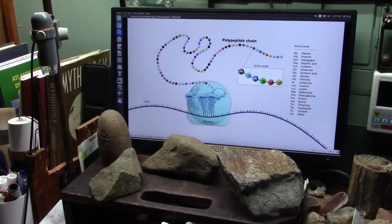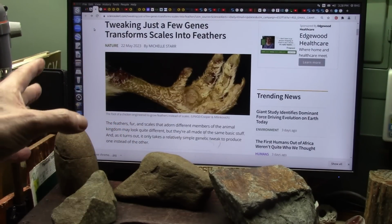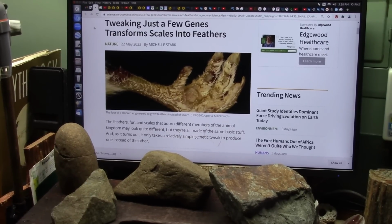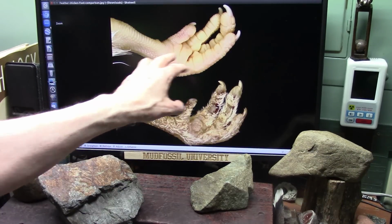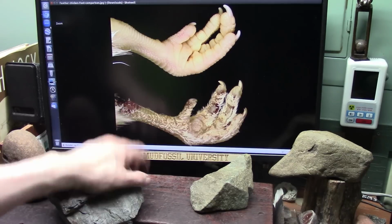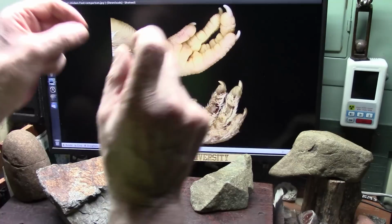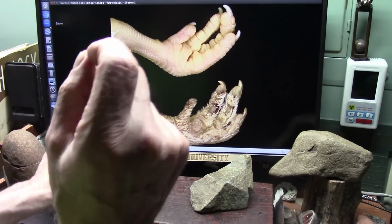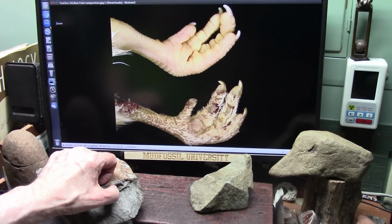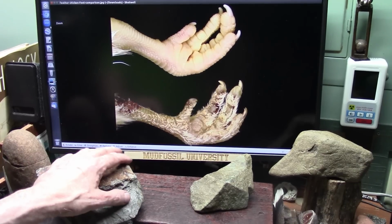I can't go there. All right, tweak a couple of little genes, just a couple, and you turn scales into feathers. Well, let's look into that, which I did, and I will show you what I found. This is what the chicken foot should look like. It ends up having feathers. What they did was snip a piece of DNA and insert another piece of DNA in there with some molecule. They don't explain what it was, but I'm pretty certain it will be some form of an enzyme protein. Let me show you what I think they did, and you can take it from there.